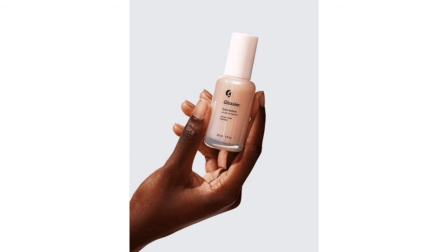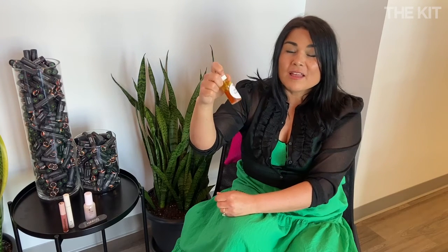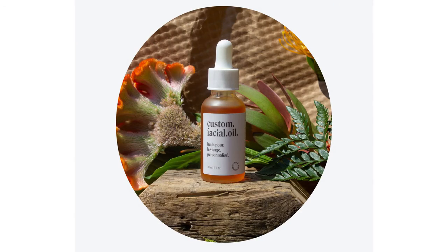Yes, this cult fave, the Glossier Future Dew, is epic on no makeup days. Your skin will glow all day long. And before bed, every single night, or when I'm feeling a little dry, I love the Make This Universe Custom Facial Oil. And that's what's in my kit.